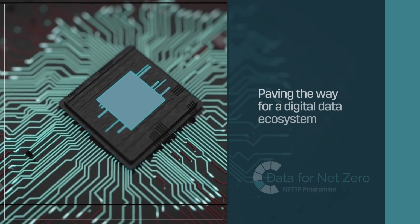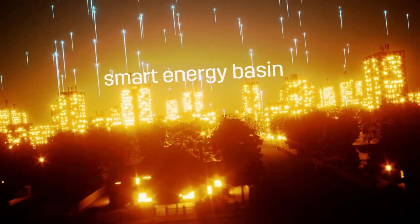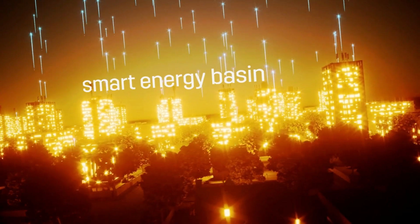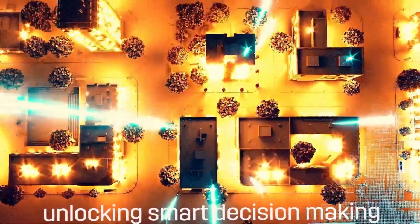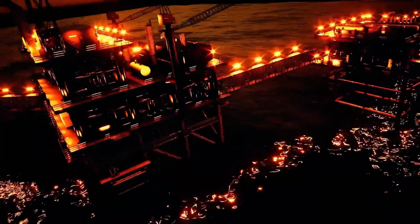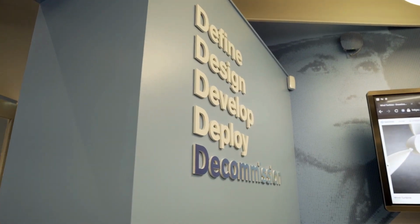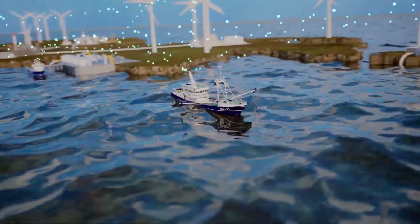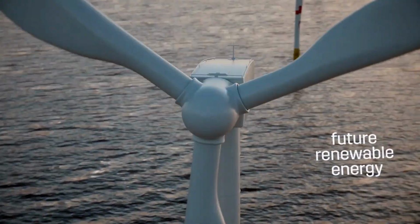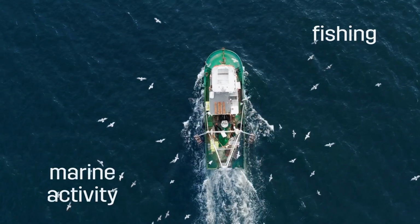Data for Net Zero, paving the way for a digital data ecosystem. The Data for Net Zero D4NZ project is seeking to showcase a prototype smart energy basin to unlocking smart decision-making in the offshore energy and marine environment. It does this by recognising data as the asset and integrating various digital applications to identify emerging patterns. The pioneering research undertaken by the National Decommissioning Centre and the National Subsea Centre will apply academic rigour to vital areas. These include decommissioning of oil and gas assets, future renewable energy deployments, workforce dynamics, logistics, fishing, and other marine activity.